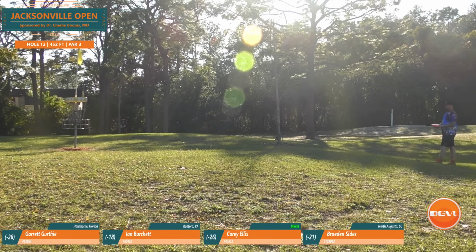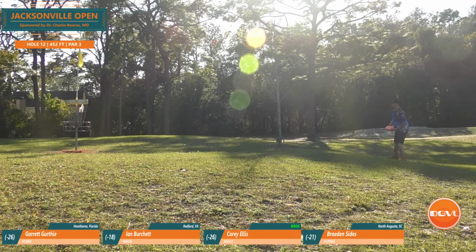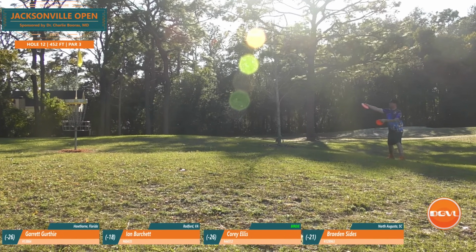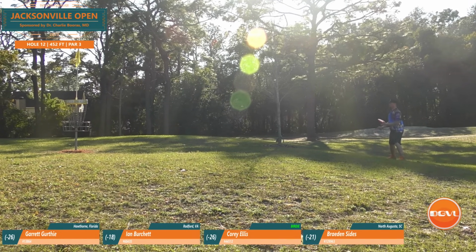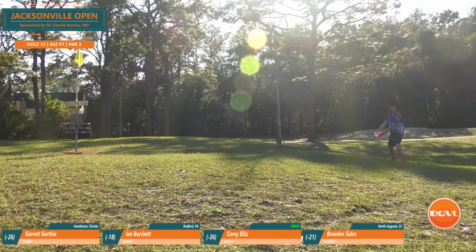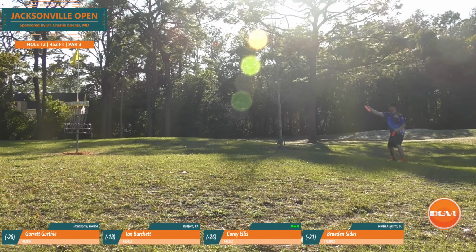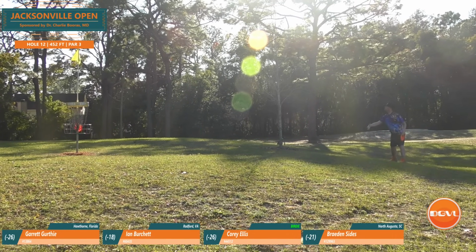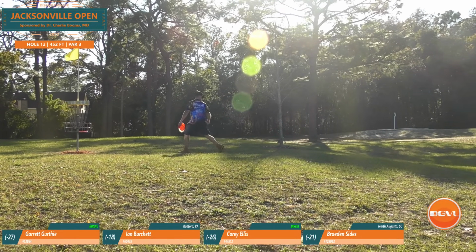And Garret wants to sink this birdie to keep pace, keep his one-stroke lead. I think that was the first time in the final round that he's taken the lead, so he's going to want to hold on to that. There we go. Good putt by Garret.